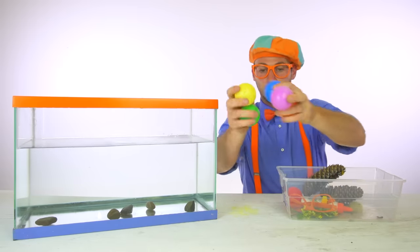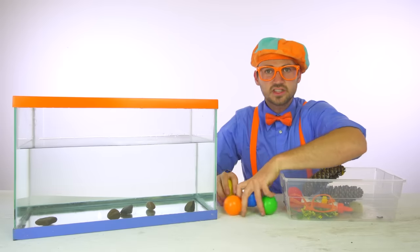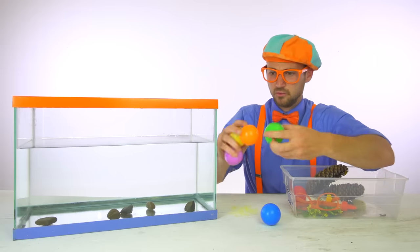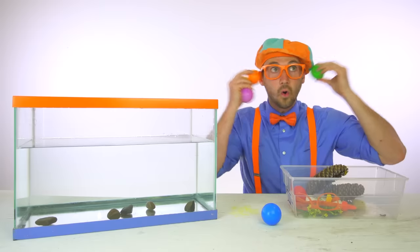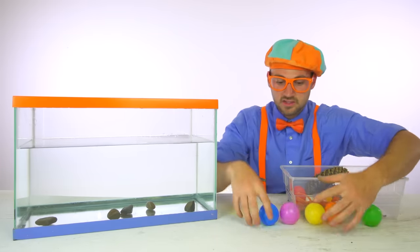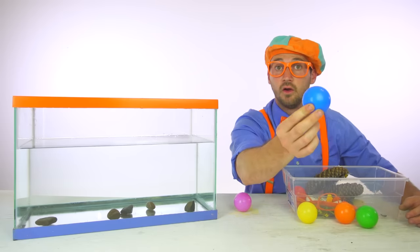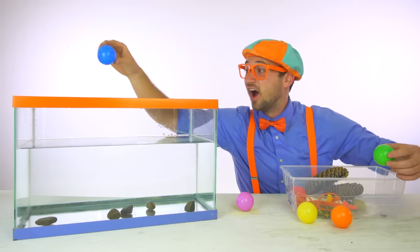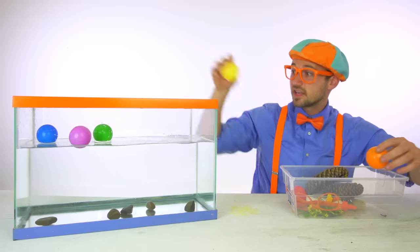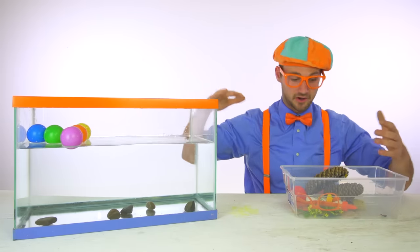Okay, ooh, look, colorful balls. They don't sound very heavy, and they're really light, and they're actually filled with air, see? Okay, let's see here. Oh, let's do the blue one. Ready? Do you think it will either sink or float? Okay, let's see. Yeah, it floats. All these balls that are sealed and filled with water float on top of the water.